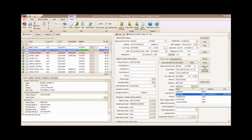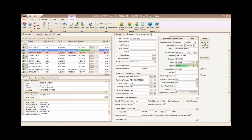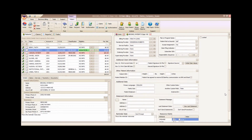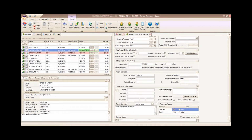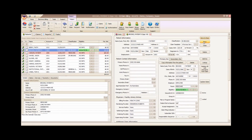Dropping down to my libraries and setups for payers, payer IDs, patient phone numbers, emails, and provider billing information and rendering. Service facility, referring, ordering, and or supervising, depending on the type of billing that you're doing. We also have some additional data fields in the patient's demographic chart area. If you wish to customize those, you can. You'll be able to send statements to patients or third party, add personal messages, and track any keystrokes for items that might be changed or edited in the patient's demographic area.